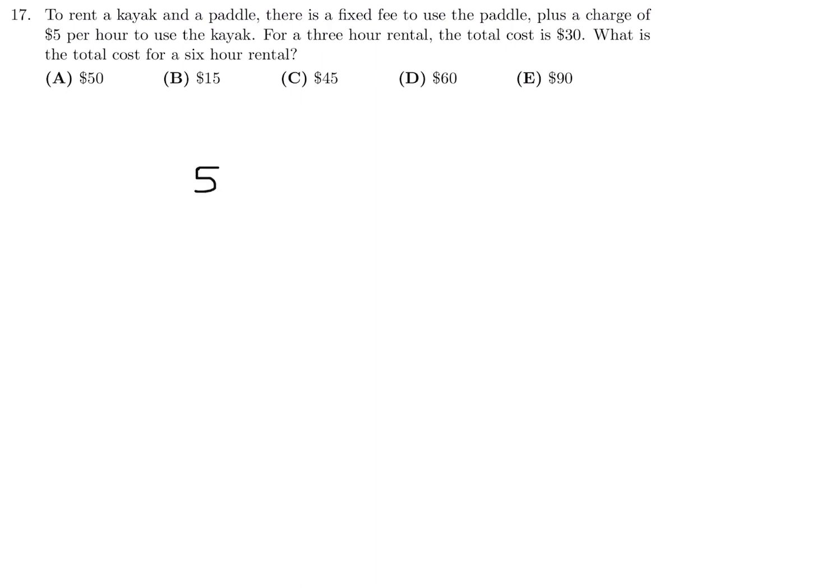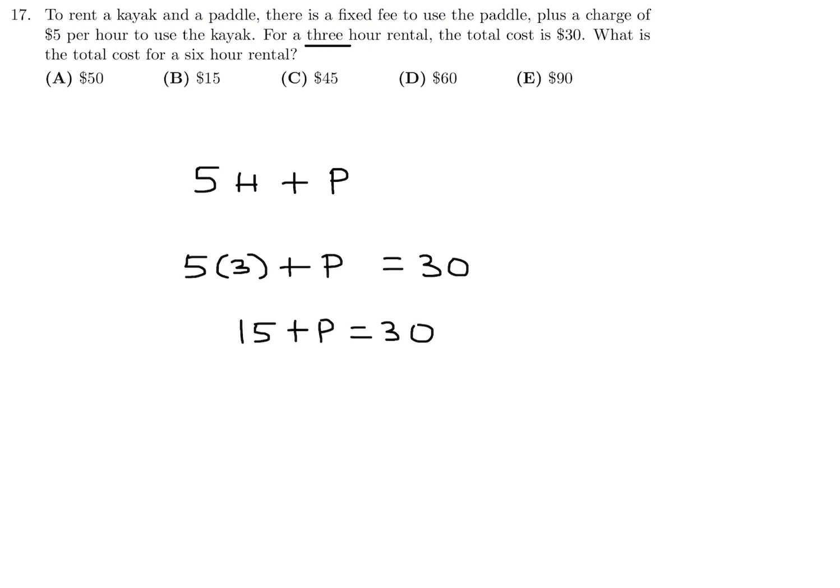So $5 an hour times the number of hours plus the cost of the paddle is basically how we determine the price. When the number of hours is 3, this becomes $30. So instead of H, I put 3, plus P. This allows me to figure out the cost of the paddle. So P is therefore equal to 15.